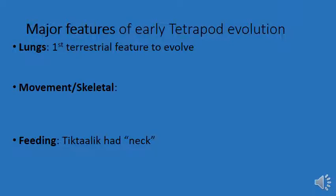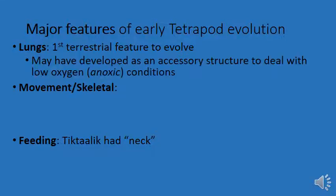So let's just focus briefly on some major features of early tetrapod evolution. What do we see changing morphologically as we think of early tetrapods colonizing land, this very different terrestrial environment versus an aquatic environment? So what has to happen? So for lungs, the first terrestrial feature to evolve, this is thought to have possibly developed as an accessory structure to deal with low oxygen or anoxic conditions.